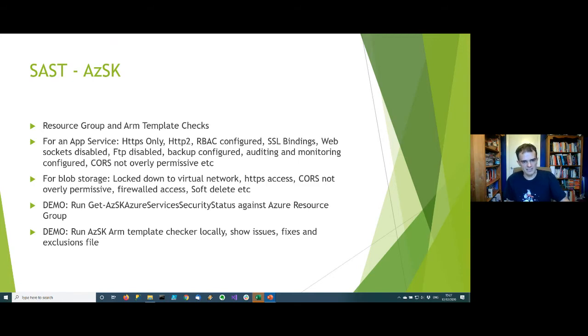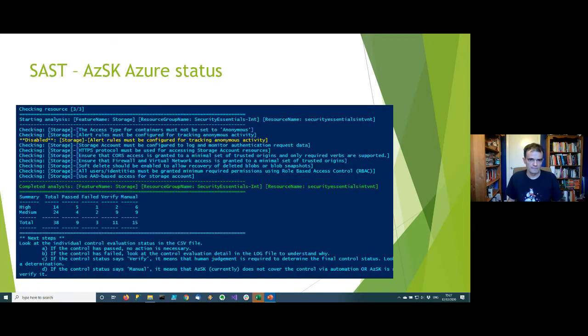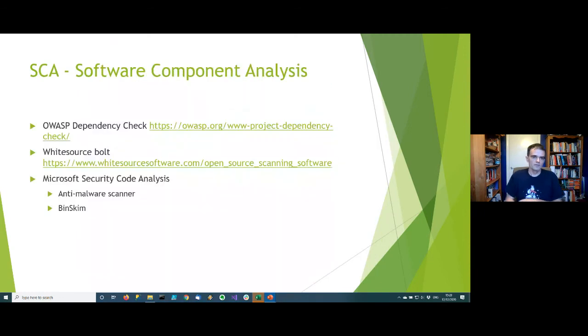Right, so I've shown you the second of those demos, but I'm going to skip over the first. So now we're looking at software component analysis, and I use OWASP dependency check for this. But you've also got WhiteSource Bolt. Both are in my Azure pipeline, so you can have a look at the code you need to do those on every check-in.